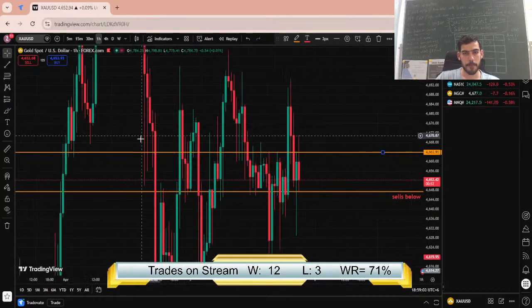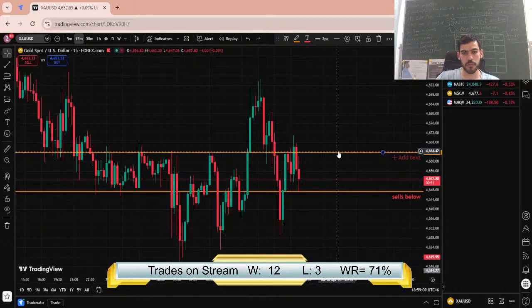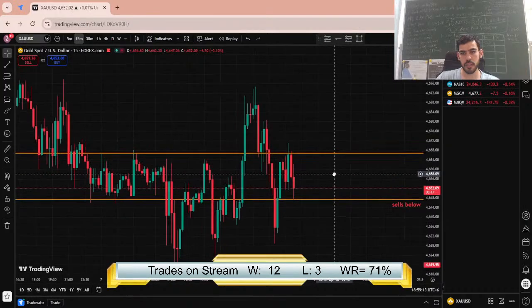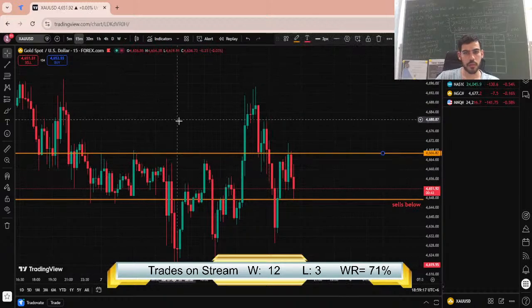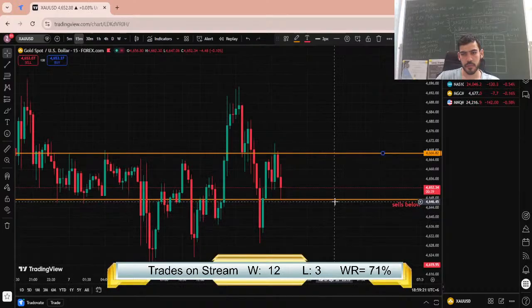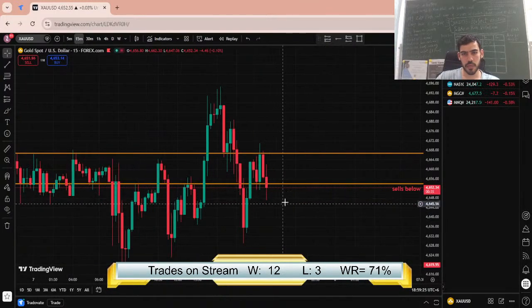Yep, buys above here looks very good, but we can see there's a lot of choppiness today. Price action is really choppy today. I believe it's because of what's going on with the war and stuff. So probably a closure below here. It doesn't look bad as well.